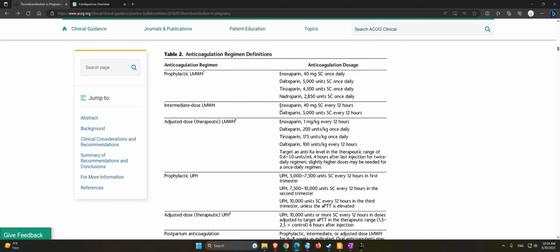So for prophylactic low molecular weight heparin, we can do Lovenox 40 milligrams sub-Q once daily. Intermediate dose is Lovenox 40 milligrams sub-Q every 12 hours, or BID. Adjusted dose or therapeutic dose is 1 milligram per kilo every 12 hours.